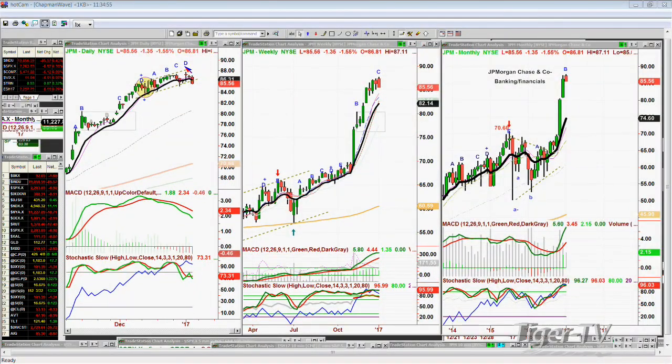So if you look at JP Morgan, same thing. Peak D, what do we look for in the Chapman wave? There's your peak D, it gave an instant restart. Second peak D, right there with a high of 87.76, trading now at 85.56, big deal, 2 points. Look at the monster move. But I think this is going to turn out to be a peak C and a pullback, and a leg B, I don't know about a peak B in the monthly. Huge, massive, bullish move, but now it needs to digest these gains.